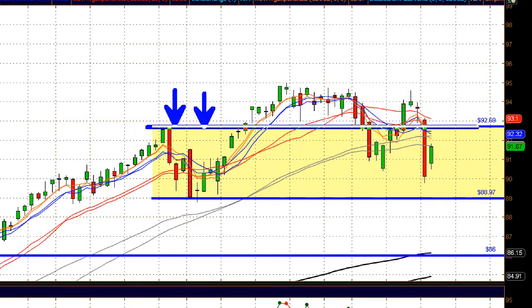It really needs to get back over 92.70. And until we get back up to 92.70, you may want to short rallies in the IWM. Now, of course, you want to make sure you look at the other indices and see how the breadth is in the market. But we are below this resistance. Until we get back up above 92.70, you want to lean neutral to bearish on the IWM.